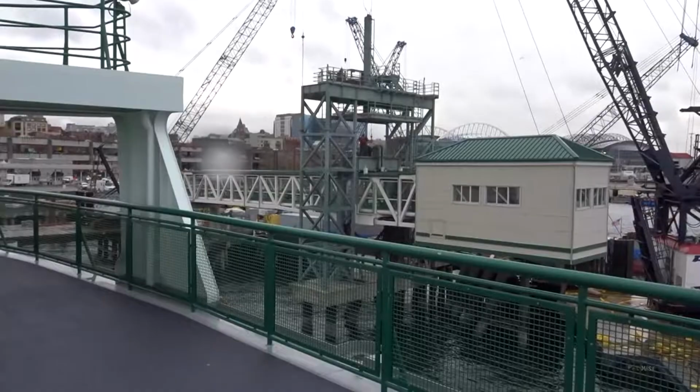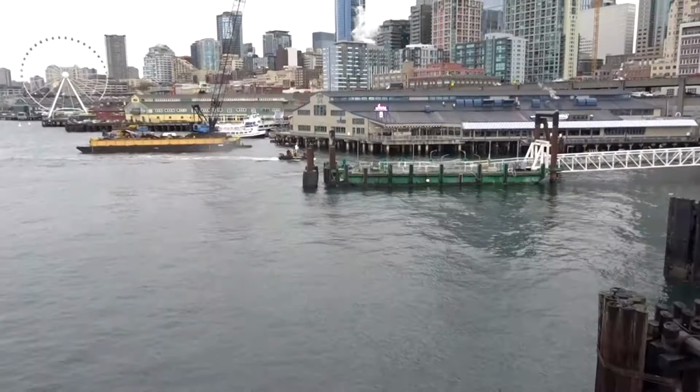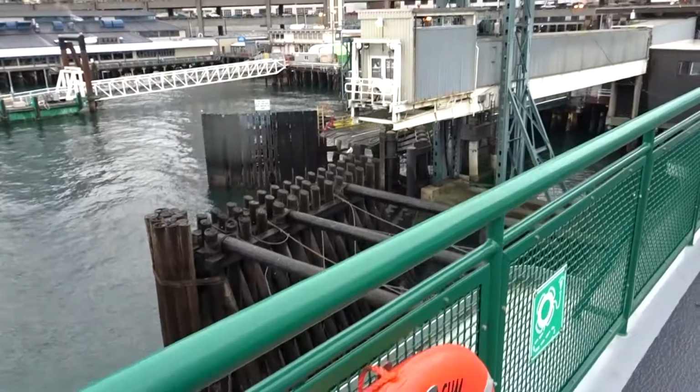Building a new ferry terminal. Ooh, I wonder where it's going. Are they making more landings? This one's still an active one, right?